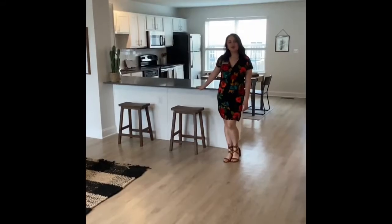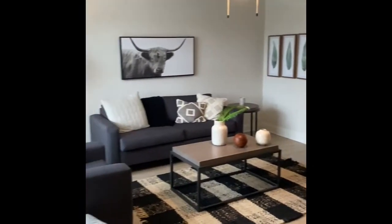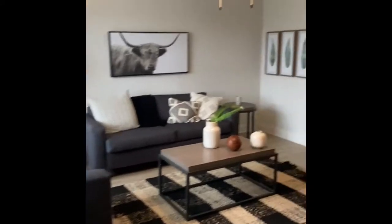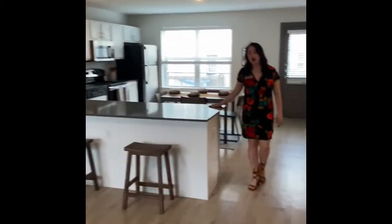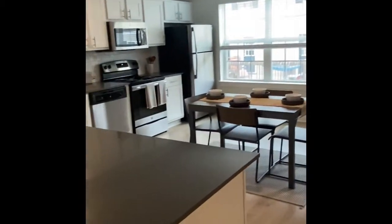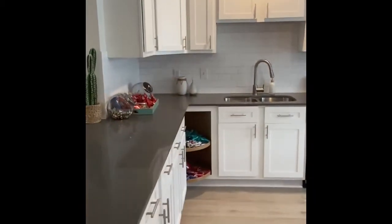Hi guys, welcome to our upgraded unit here. Here we offer a designer furnished package, hardwood floors, and you'll even receive an upgraded kitchen here. This is where you'll have a quartz countertop, you'll have a subway backsplash, stainless steel appliances, kitchen table, full cabinets, and you'll also have a guest restroom as well. What's included in our 3-bedroom upgrade is a pantry to even offer more storage space.